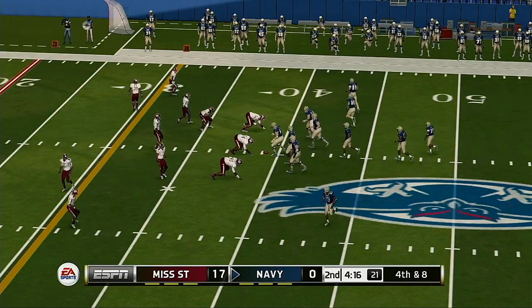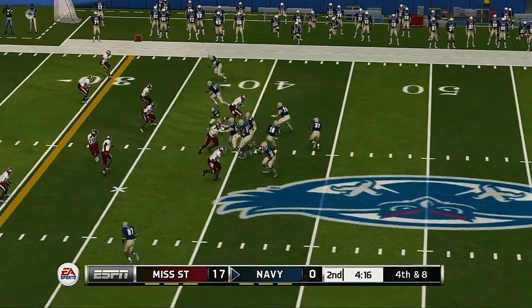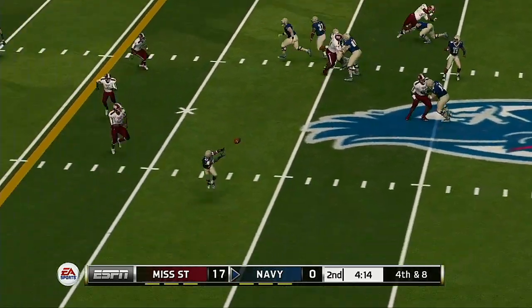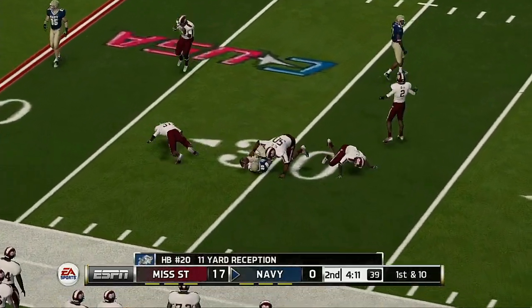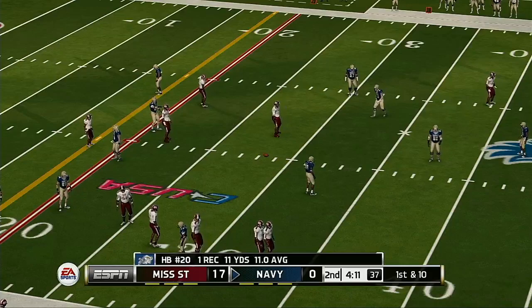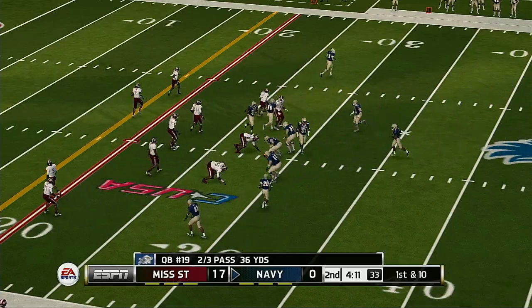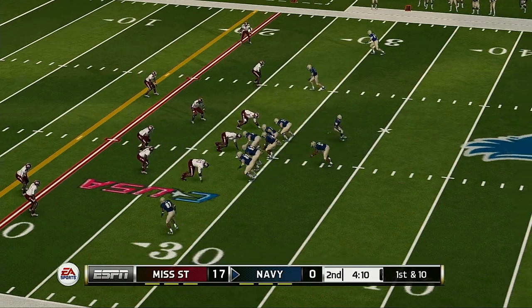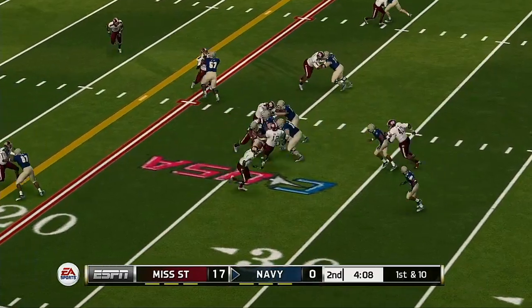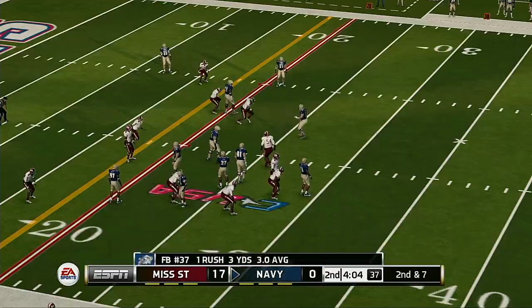So they're going to go for it here. Pulls it in, and he's in the open field. That's a great tackle at the 28-yard line. Hits him hard at the 25. A gain of 3 yards by the fullback.